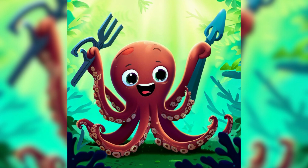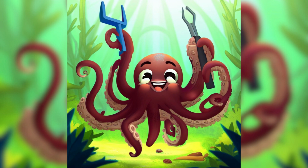As the days turned into months and the months into years, Tako continued to tinker and invent. He never stopped using his talents to improve the lives of his friends, and the kelp forest remained a place of wonder and happiness for all its inhabitants. And so, in the heart of the vibrant kelp forest, Tako the octopus continued to be the beloved inventor, always ready to lend a helping tentacle and bring smiles to the faces of his friends, one brilliant invention at a time. And they all lived happily ever after, thanks to Tako's boundless creativity and the power of friendship.